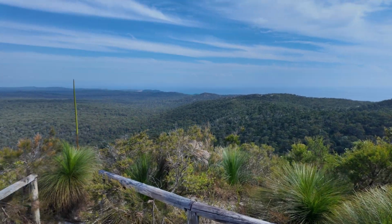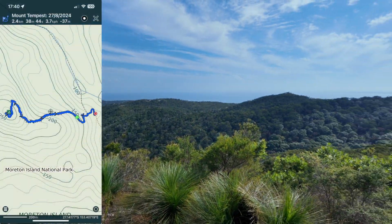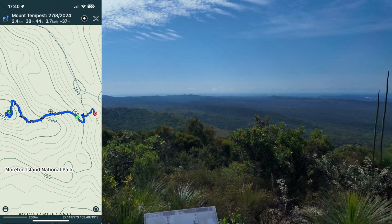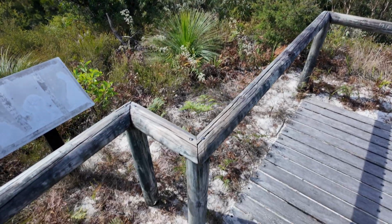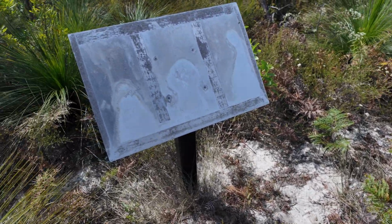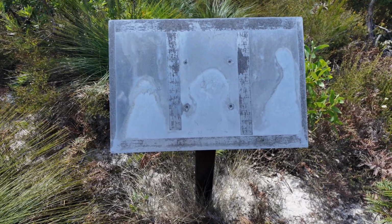Mt Tempest is the highest point on Moreton Island and supposedly the highest coastal sand dune in the world. The total trek length from the car park up and back down is around 3 kilometers. I wonder if National Park is ever replacing any of these signs. I mean, they were good, but they don't exist anymore.